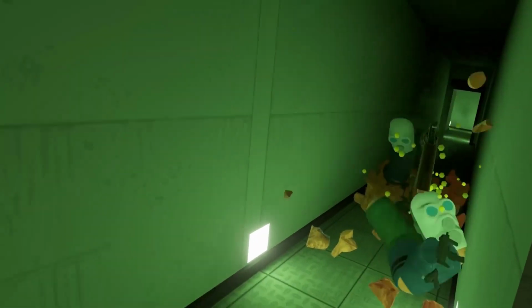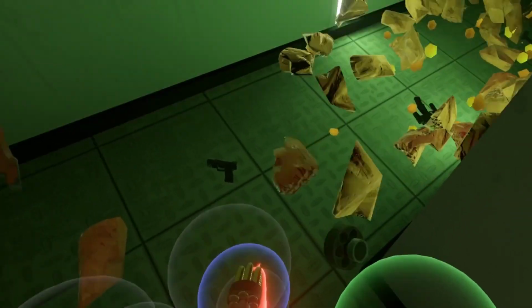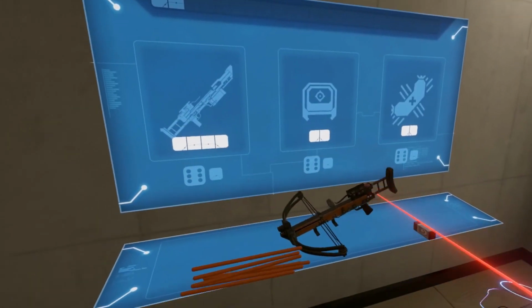Overall, this game is a must-have if you enjoy guns, shooting or fun in general. There are constant updates coming out, so there is always something new to experience.